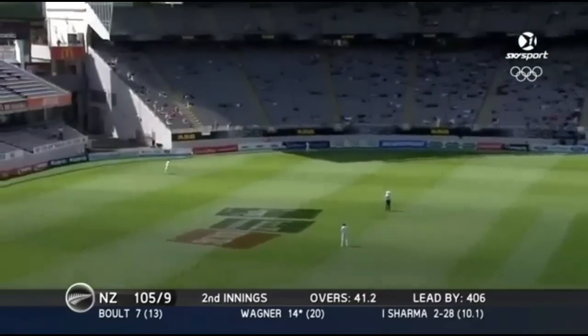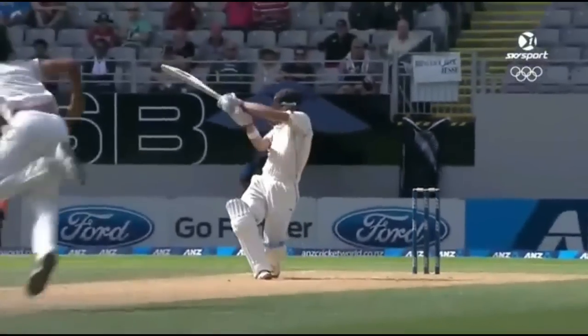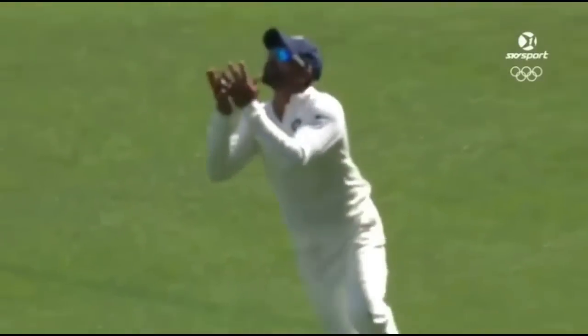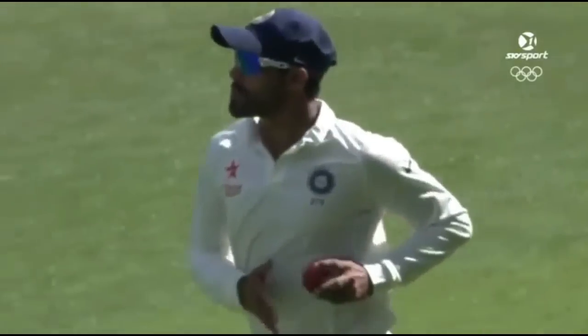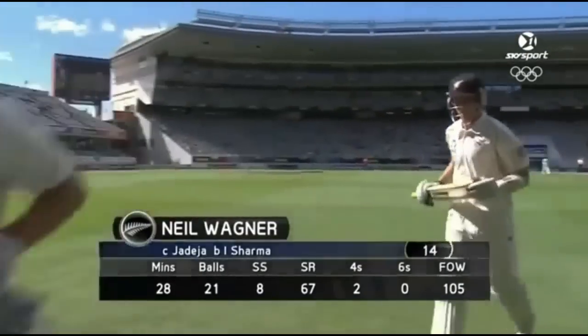Got it, he's got it, he hasn't got it well enough, and because he's got it, it's going to mean he's out. And 7 to win this test match. Fine, he got one, and that was his downfall. You don't want to hit it to the best fieldsman out there too, and Jadeja. Neil Wagner goes for 14.